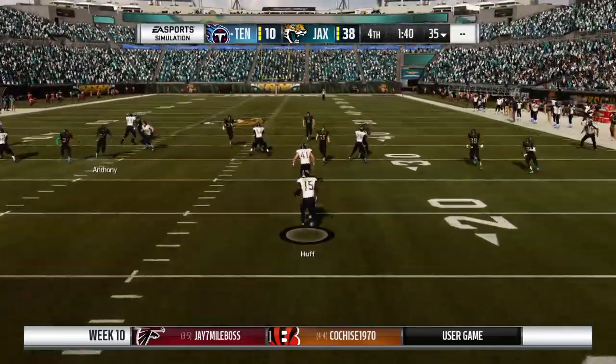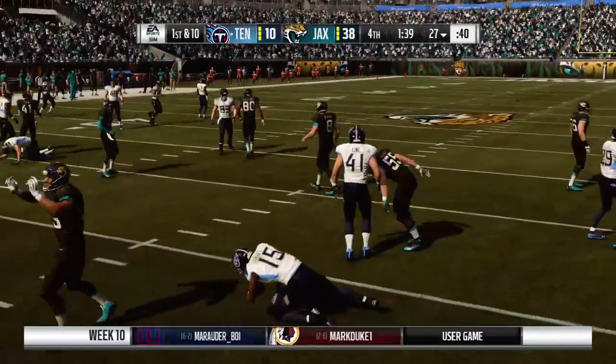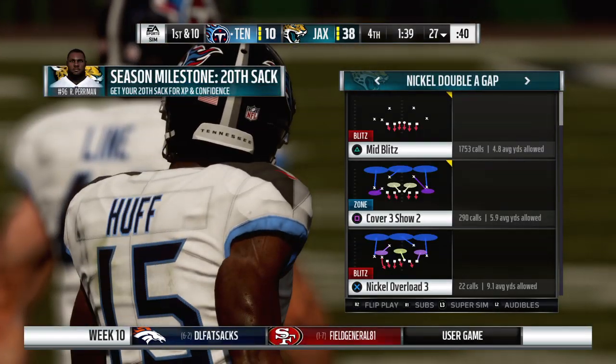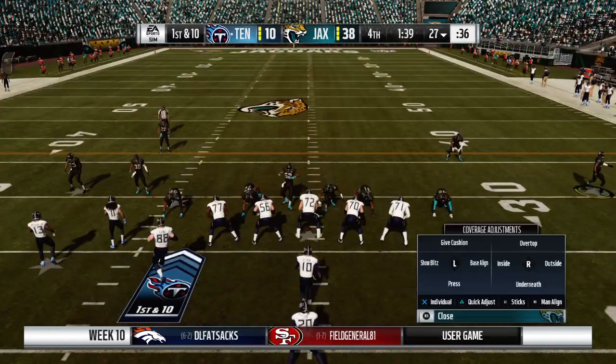Here's Huff to return. And he'll take this across the 25, a couple extra yards, up to the 27-yard line. And here comes Tennessee as they get set to take the field. They're down big here late.